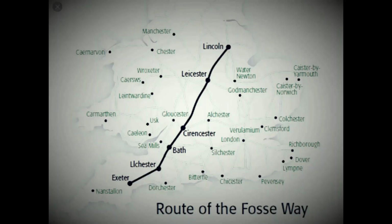So, the plan is to go down the old Fosse Way, the Roman road, which goes from Lincoln to Exeter. We're going to join it somewhere between Leicester and Coventry and head south to Ilchester.